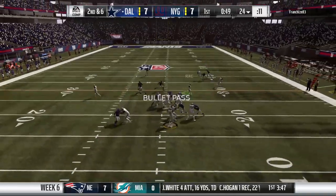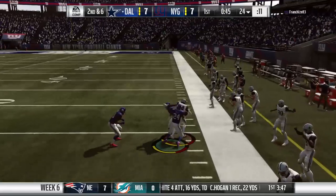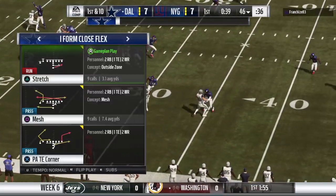A 2nd down throw for Prescott. To the right side, and he's got Landry complete. And they work this well upfield across the 45. A good pickup there, a 22.